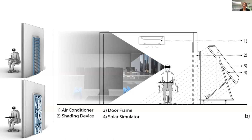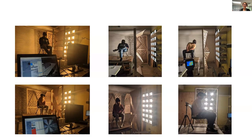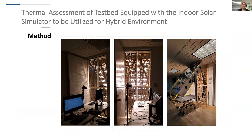What we did, this was when I taught this seminar a couple of years ago, prior to building the solar simulator. The students chose a case study, and it was non-movable, just the lamps, and then they put the shading devices in front of that solar simulator. With the VR, they were experiencing it and giving us feedback on their perception and their comfort. So that was prior to building this.